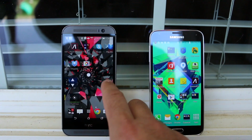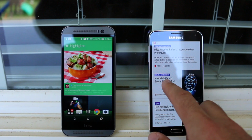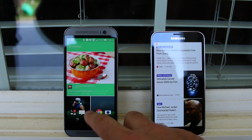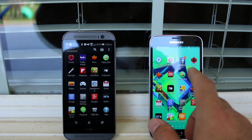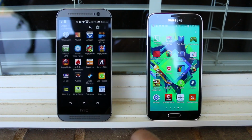I definitely see more of a bright picture or quality with the Samsung device over the HTC One. Both of them are winners, though. You can't go wrong with either one. But here you can see you have TouchWiz on the right and Sense 6 on the left with the HTC.